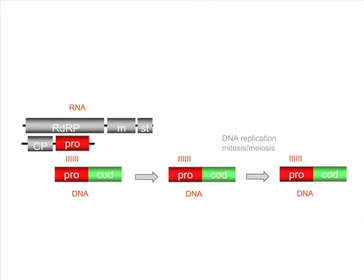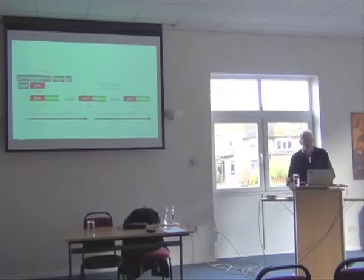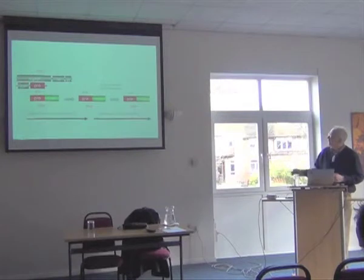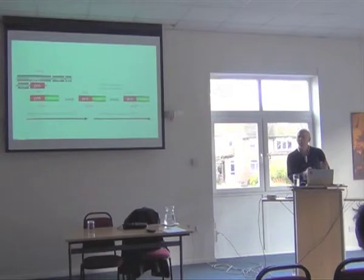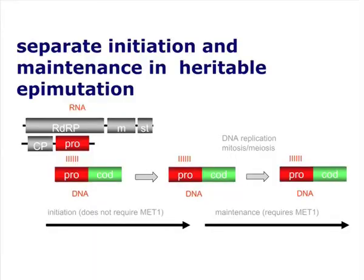So the importance of this is, and the virus is, as I say, not inherited into the next generation. So it indicates that we've got a two-stage process here. We've got a process in which the establishment of the epigenetic effect, the initiation, requires the RNA, the small RNA. It doesn't require an enzyme in the plant known as the maintenance methylase. But then we've got a second stage in the whole process where the small RNAs are now no longer present, but this maintenance methylation enzyme is. So we've got two stages, separate establishment or initiation and maintenance in this whole effect.